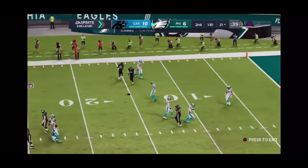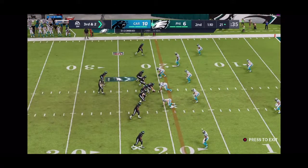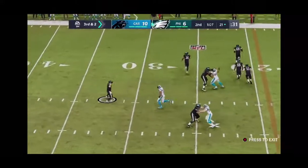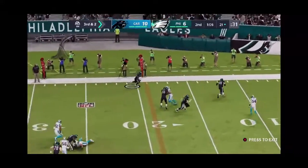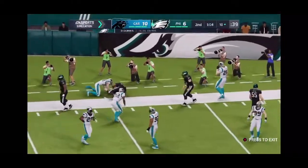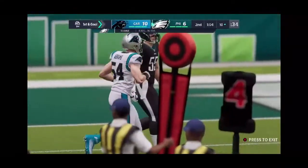And that'll be incomplete. Took a pretty good shot as he tried to pull that one in. Couldn't hang on, third down. And 2. They'll go to the air here on 3rd and 2. And they set up the screen. That's complete. But he is out of bounds right around the 10-yard line. They're able to convert on 3rd down, and that sets up a 1st and goal.